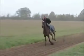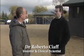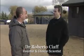So Roberto, exactly what does the rug do? What the rug actually does is warm the muscles prior to exercising. It's kind of like when we get ready for a run or a jog, we tend to do some stretches and an exercise program to loosen up and get blood flow to the area and heat up our bodies ready for a complete exercise.